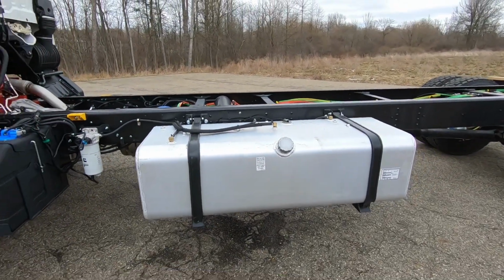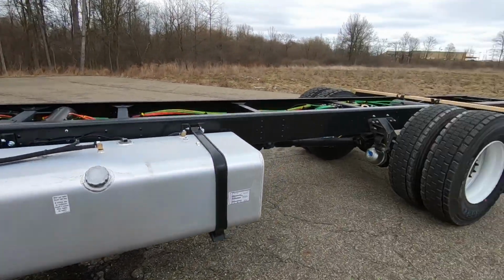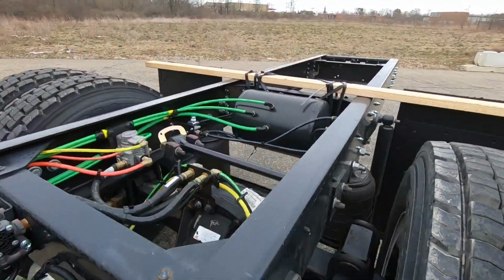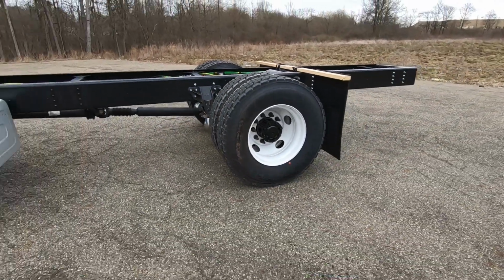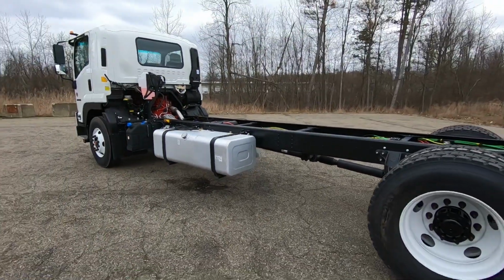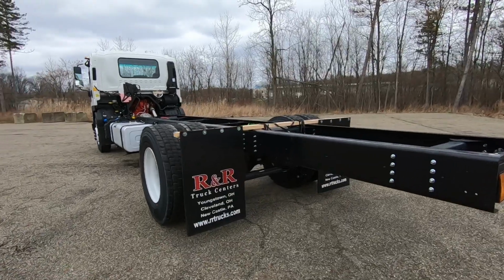Now this truck that I spec'd actually has air ride suspension. So you can go with leaf spring or air ride. And you can go with, like I said, the rims. You can go steel, or they do have an aluminum upgraded option. So I'll do a quick walk around of the chassis. This is equipped with a leveling valve.